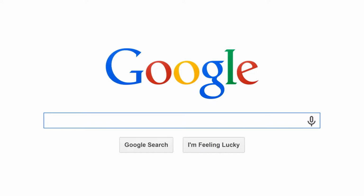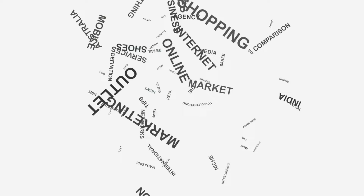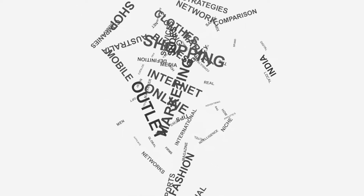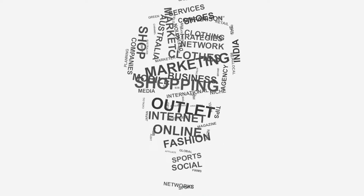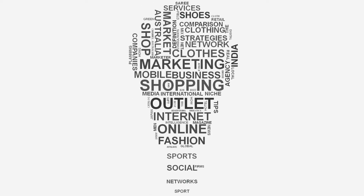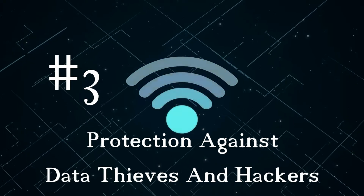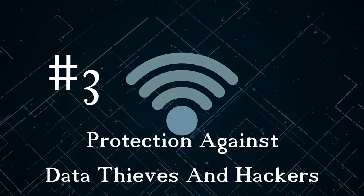If you get to know how viruses infect computers, you'll be surprised to learn how often viruses employ pop-up adverts and websites to infiltrate victims' machines. It's common for viruses to infect computers through pop-up advertisements and spam websites. In order to protect your computer from virus-infected advertisements and websites, software like Webroot antivirus blocks their direct access to your network. The third benefit is protection against data thieves and hackers.